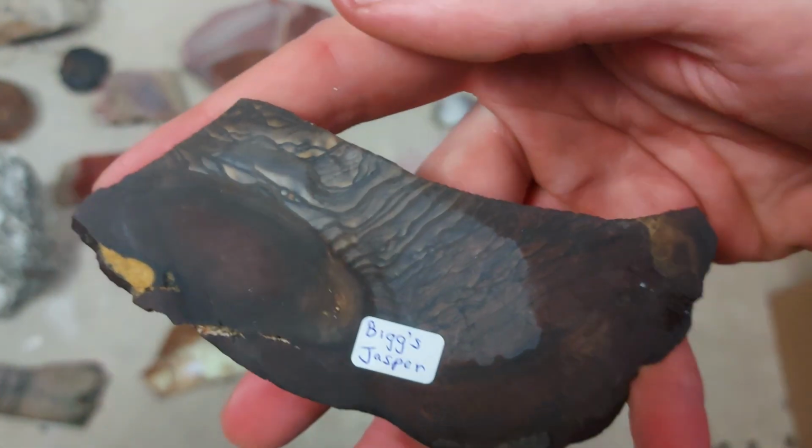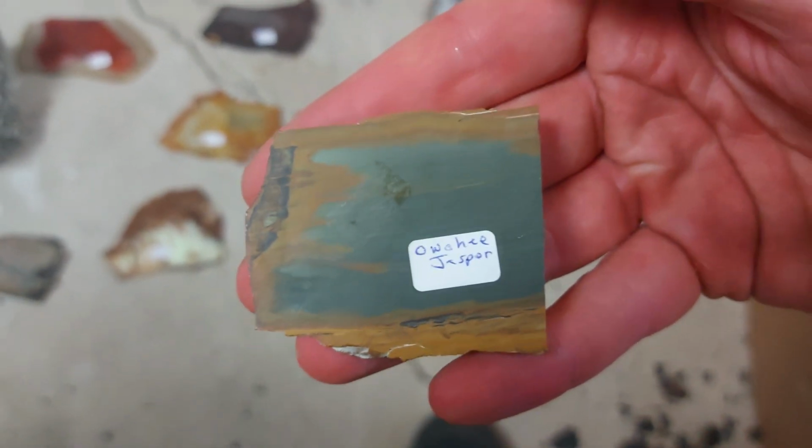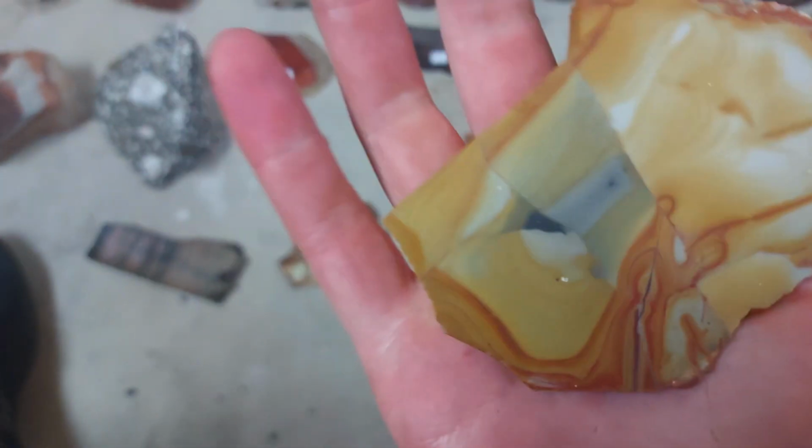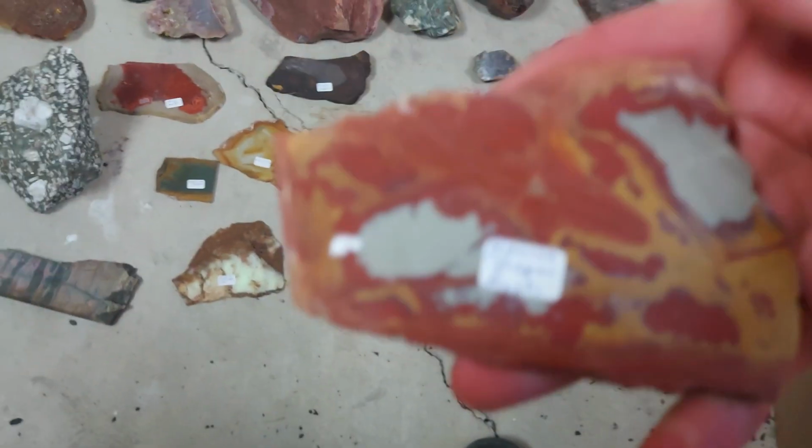This is what's called Biggs jasper. Got a little bit of an OE jasper. It's a type of rhyolite, just nice colors. Another type of jasper.